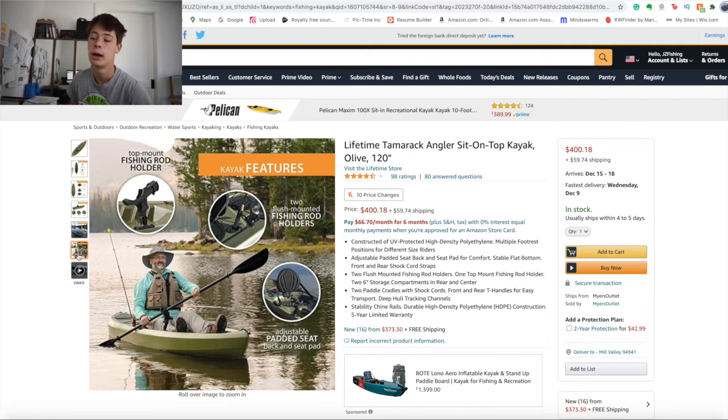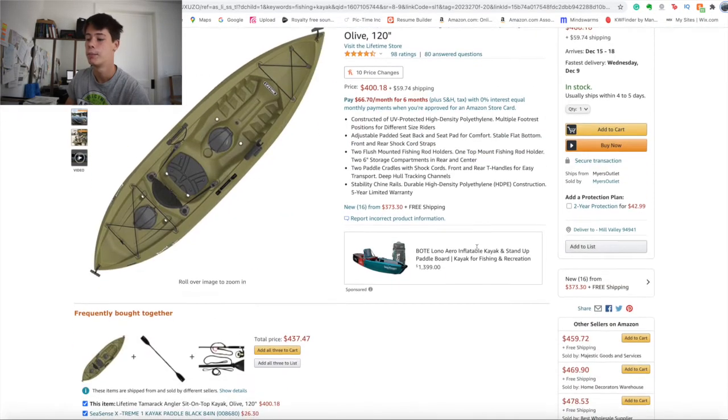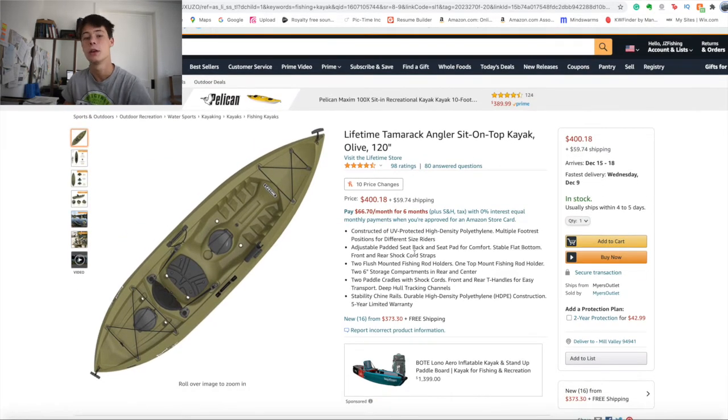Also, one thing to keep in mind, it's not something that I would spend too much time in because it doesn't look like one of the most comfortable kayaks of all time. There are definitely some things that you could do to make it more comfortable, like mod it a little bit. But if you're just buying it right off the bat, $400 for a kayak that can get you out on the water and do some fishing is an absolutely great deal.